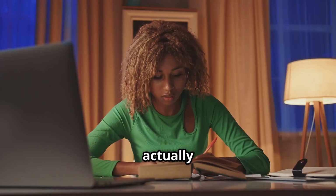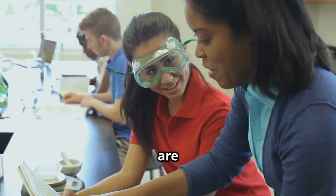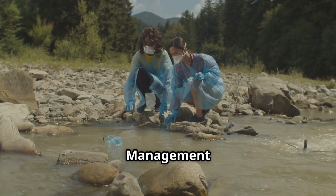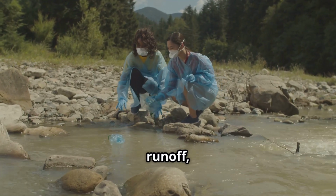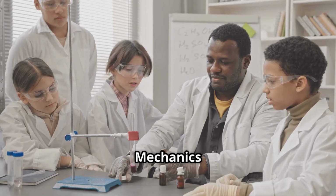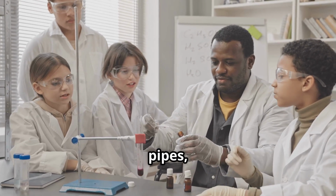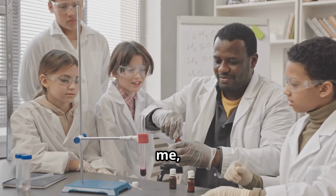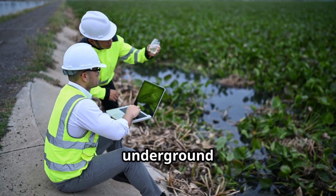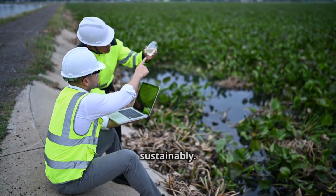Now let's look at what you'll actually study. The core modules are as fascinating as they are practical. Hydrology and Watershed Management introduces you to rainfall, runoff, and the journey of water through the environment. Hydraulics and Fluid Mechanics dives into how water moves through pipes, rivers, and channels. Trust me, it's more exciting than it sounds. Groundwater Analysis uncovers underground water systems and how to use them sustainably.